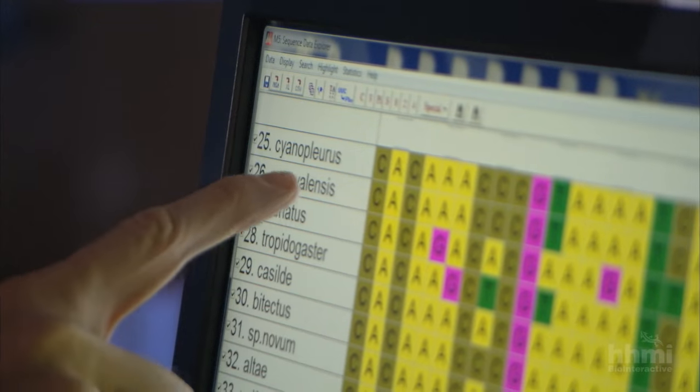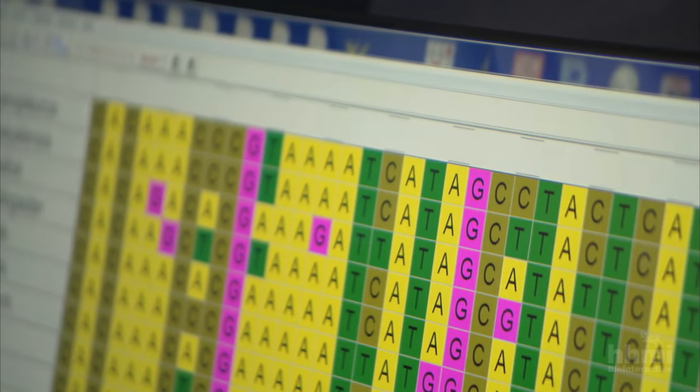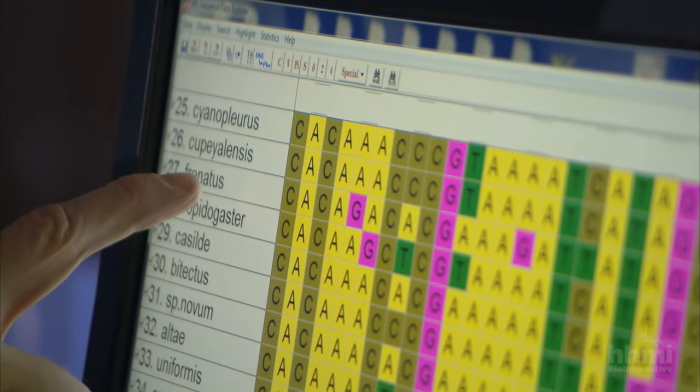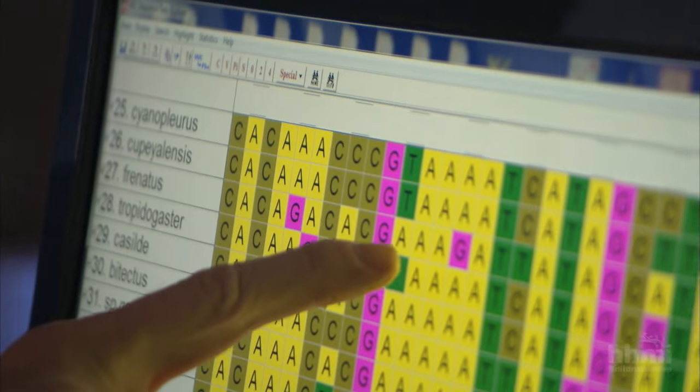Species that are more closely related, we wouldn't expect to have many differences in their DNA. For example, these two species here, if you go across here, there's only one base pair where they're different. That's because they're very closely related. On the other hand, this species here has many differences, here, here, here, and here. That's because this species diverged from the other ones a long time ago.